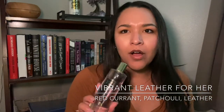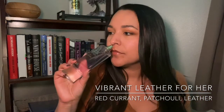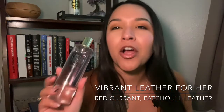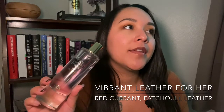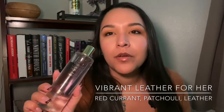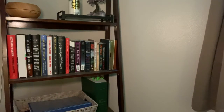This is perfect for, I think, fall, summer, winter. Maybe in the winter. No, you could still wear this in the winter because of the leather. The leather comes through and it's not very sweet. It's a little bit more of a tart fragrance. I would say what I could compare this to would be this over here. This is like the nighttime version of this.